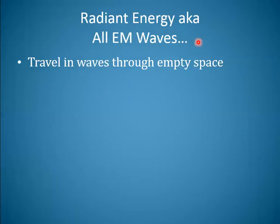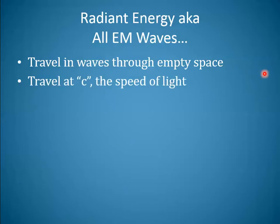So let's go review a few key characteristics of any electromagnetic wave. So electromagnetic energy or radiant energy is energy that travels as waves through empty space. They all travel at c, which represents the speed of light. So you've all heard of that famous Einstein equation, E equals mc squared, where c equals the speed of light.